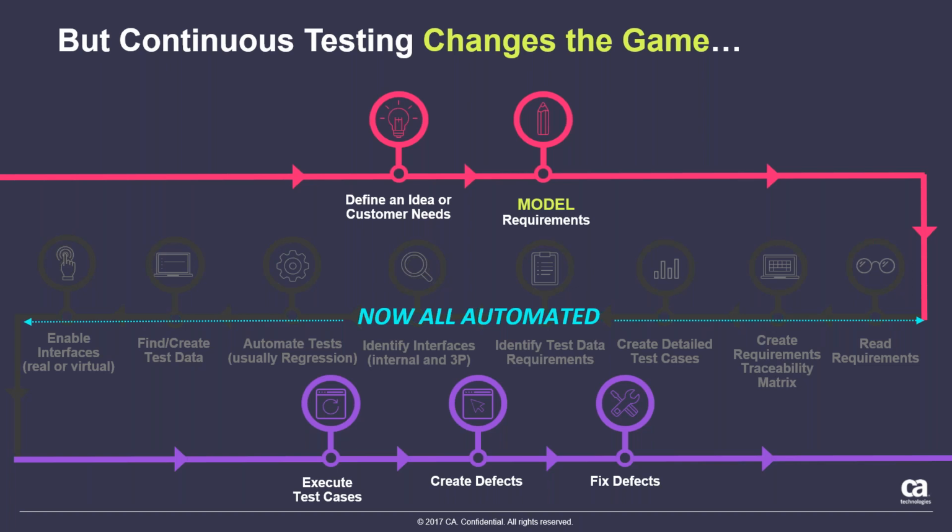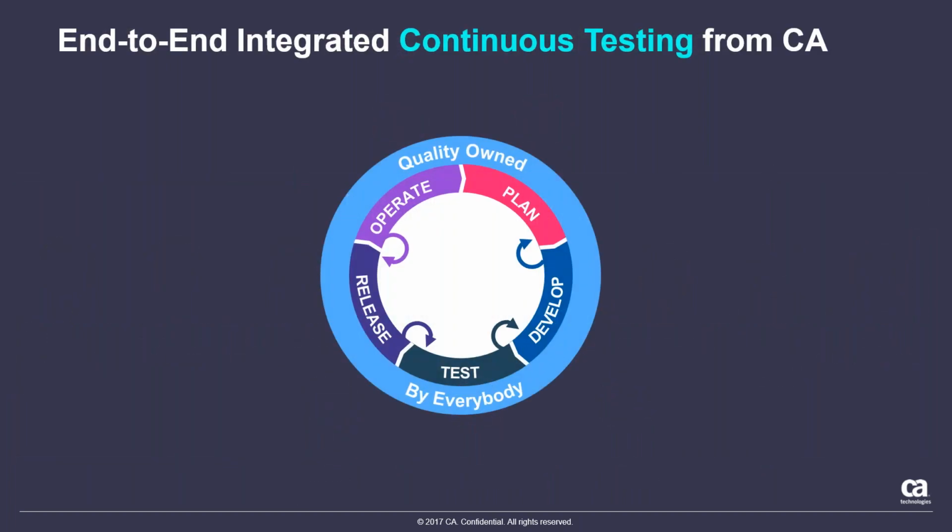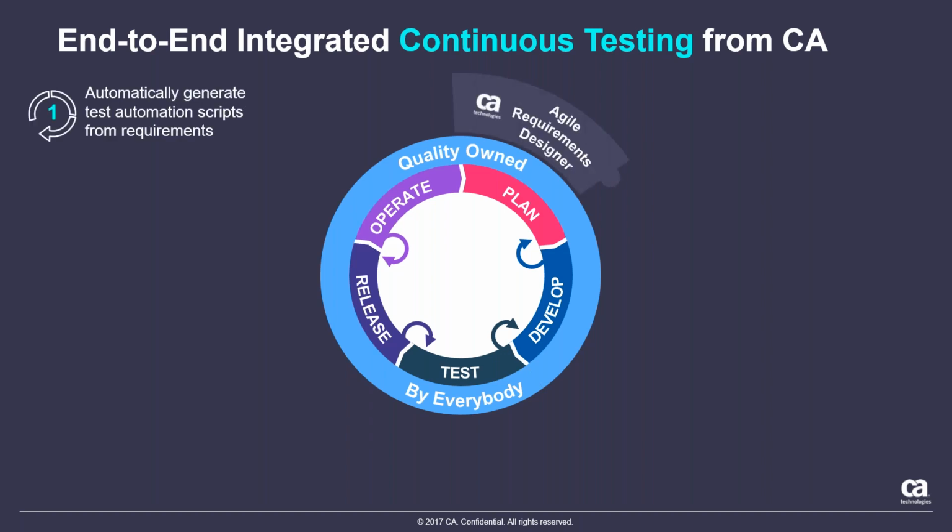And what CA has is we have a suite of tools that actually help you in this space. So I mentioned earlier about quality is owned by everyone. So within the whole engineering cycle, we have this little circle, and around the edges, we have our tool sets, the CA tool set. So the first tool set we have is something called Agile Requirement Designer. So this can actually take your requirements from things like Jira and from CA Agile Central and model out your requirements. And this does two things. One is it helps you better define your requirements, because quite often poorly defined requirements actually lead to defects. But also it can automatically generate test cases. So you can build out your requirements in the Agile Requirement Designer, and it can output you manual and automated test cases.